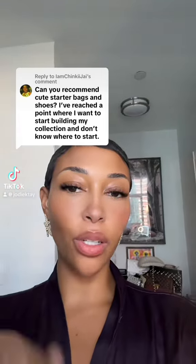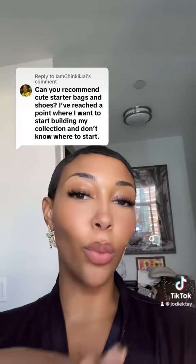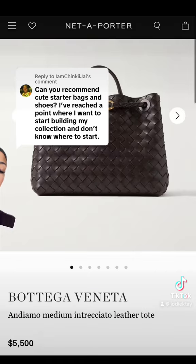My number one tip when you're starting your luxury purchase is always buy neutral colorways first. Get into the exotics and the special order items later, once you've built the foundation. I think this brand is really cute and very reasonably priced. This brand as well, the New York bag specifically. I love the Andiamo, particularly in this size, and then also the clutch.